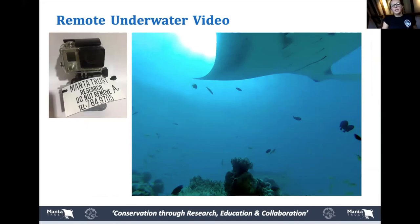Another way that we research mantas, other than taking pictures, is by spying on them with video cameras. It's really important for us to know what the mantas are doing when humans aren't in the water, because sometimes mantas might act differently when humans are around. So what we do is we put a camera, which is attached to a weight, underwater on a cleaning station, and we film what the mantas are doing. We leave that camera down on a piece of rock for about 4 hours. We go to some other places to look for mantas. We come back 4 hours later, pick up the camera, and then we download the video footage when we're back at our office with our computers.